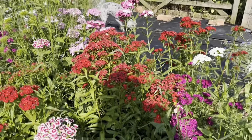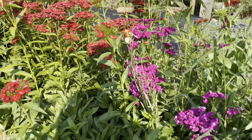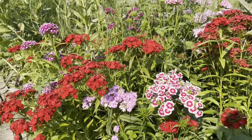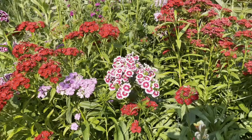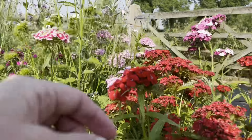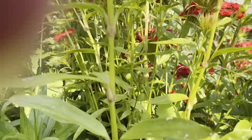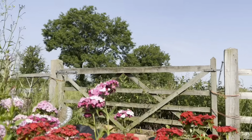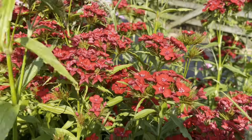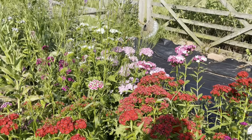The sweet Williams have been absolutely spectacular. I've never grown them before. I kind of thought they were a bit granny-ish, but boy, do they pack a punch, and you don't need many of them to fill a vase. So they're fantastic. Look at this stem, let me show you. This stem goes all the way down here. So you've got one long, lovely stem, perfect for flower arrangements, and that is just one of many stems on that plant. So they all look great.